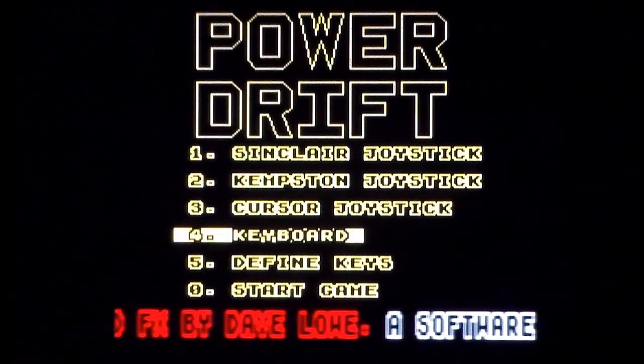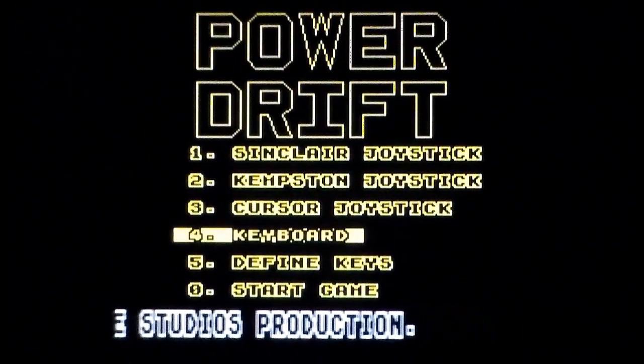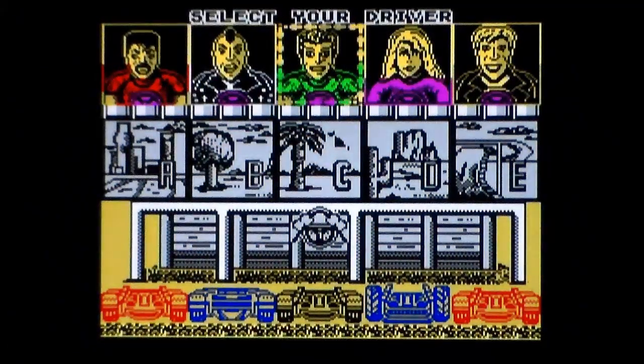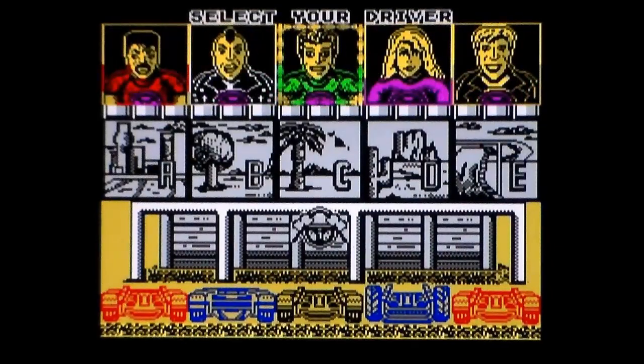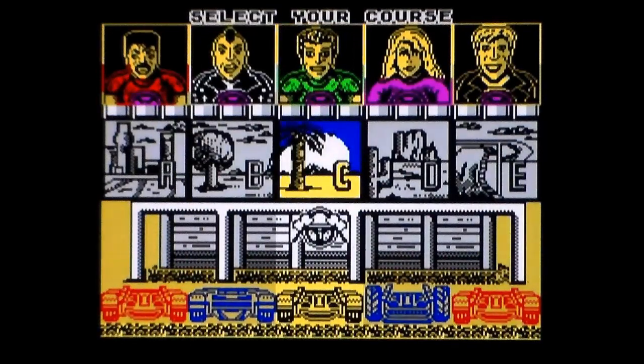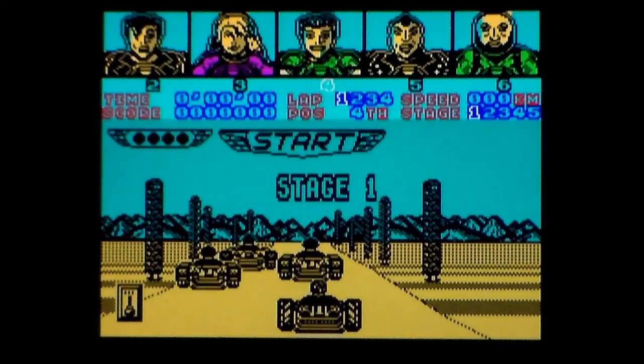So you thought I sucked at Enduro Racer? Yeah, you ain't seen nothing yet. 0 to start game. We're on keyboard. Right, so you select your driver. I'm going to go with him, because that's who I was by default, and I've only ever played it with the default driver. But look at them, they're all so happy to be in a 128K Spectrum game. Oh, hang on, I've got to select the track, have I? Yes. Right, be third or better to continue. Who said winning was important?